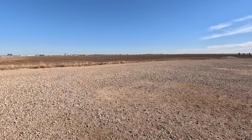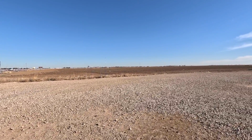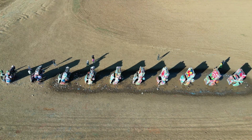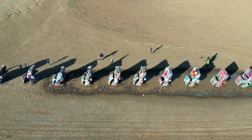So this area looks like it's mostly farm and a field. This roadside attraction is on Route 66, just west of Amarillo, Texas. It was established in 1974. What we have out there is like 10 Cadillacs halfway into the ground.